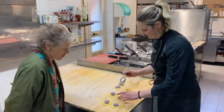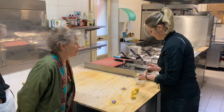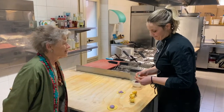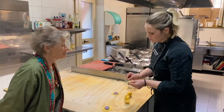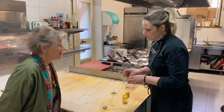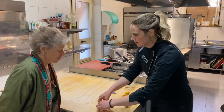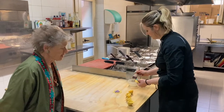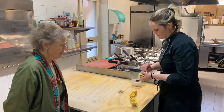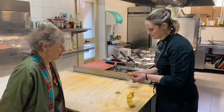The cappellacci. How old were you the first time you helped make tortellini? Do you have any idea? Ma diciamo che quando mi sono buttata all'interno della cucina mi è venuto tutto spontaneo, cioè da quando ho iniziato a lavorare in cucina ho iniziato a fare la pasta ripiena. So she doesn't remember exactly, but she said as soon as I entered this kitchen I started helping, making homemade pasta, inventing new recipes too.